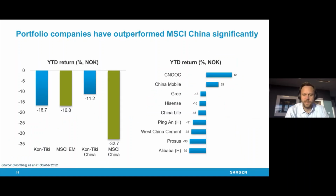But within China, I think it's very important for us to stress that it's not a country allocation. We are investing bottom-up company by company, and as you can see on the right-hand side, despite a challenging market in China year to date, we've had some notable successes on a bottom-up basis. So actually, when you look at the performance year to date, on average, our Chinese holdings have done better than the overall portfolio, and they've done better than the EM index.